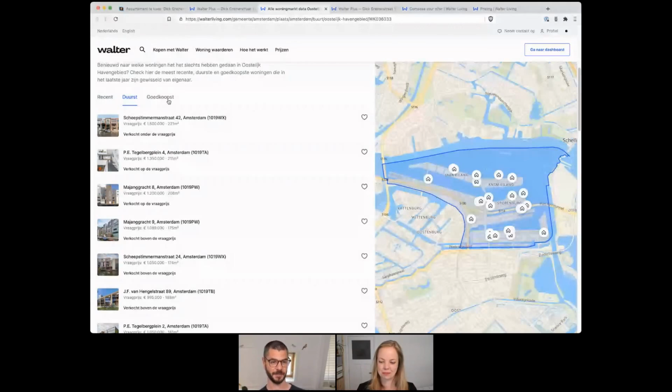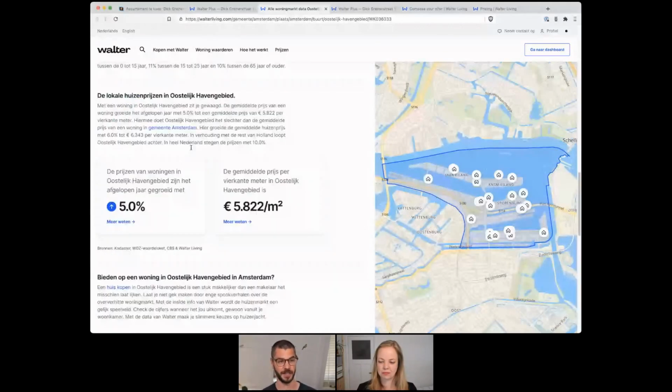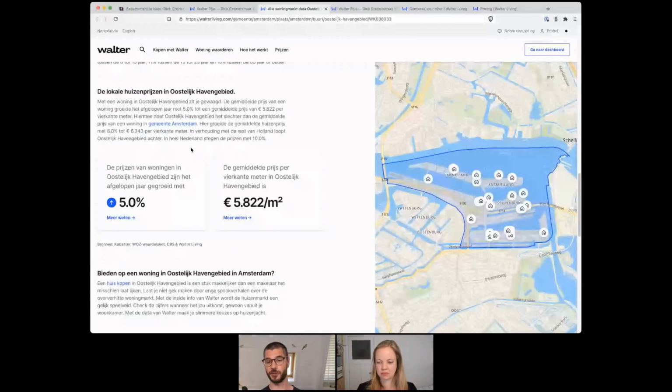At the same time, at the bottom of this page, we can look at the growth compared to the rest of the country. So houses in Oostelijk Havengebied increased by 5% over the past 12 months. Which is much lower than the national average of 10%, slightly below the 6% average in Amsterdam. And the average price per square meter is close to 6,000 euros per square meter, which is again way above the average in the Netherlands, but a bit lower than the average prices in Amsterdam.